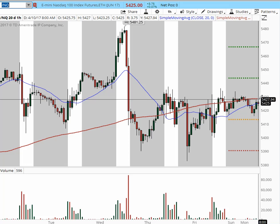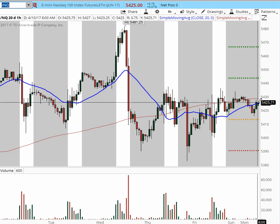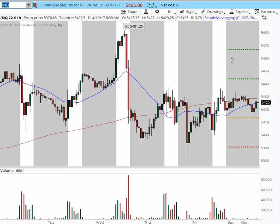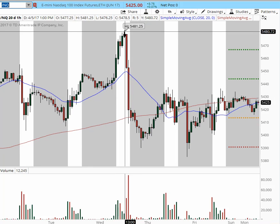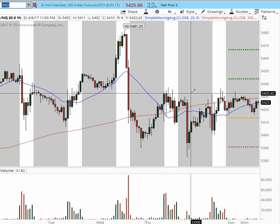You can see that the price is residing below the moving averages right here. So the moving averages are carrying a lot of weight and putting a lot of selling pressure at the price. We have a high that was created last week on Wednesday of 54.81, which is also an all-time high, a yearly high as well. 54.80 is going to be the breaking point for the upside.